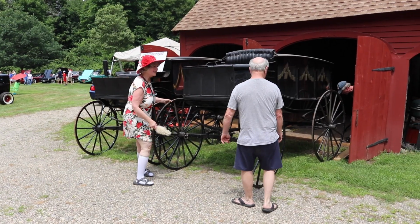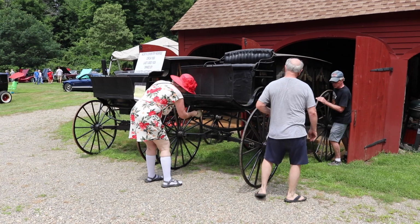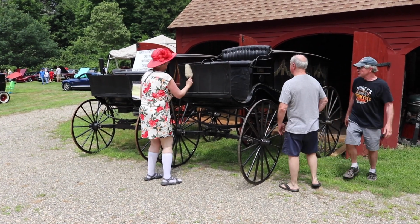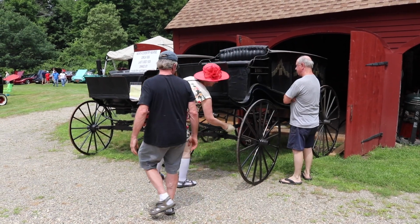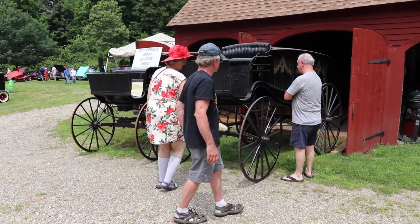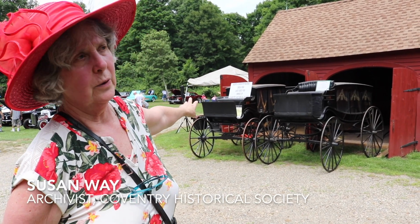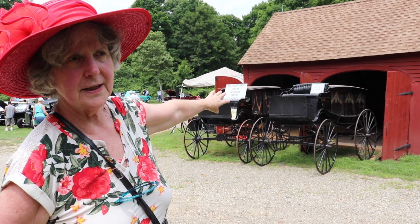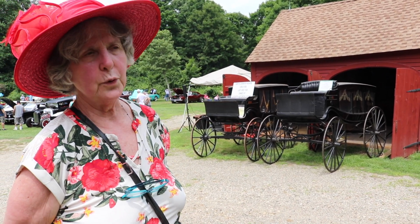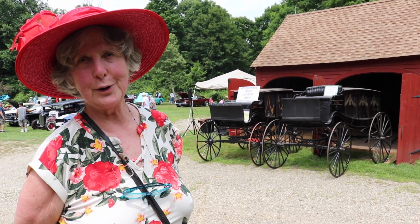The oldest models at the show didn't even have engines. A pair of restored 19th century horse-drawn hearses belonging to the Historical Society that were once used in North Coventry and South Coventry. On the left is the North Coventry hearse. We believe it's about 1850. Right is the South Coventry hearse, which has a date on it of 1880. It's definitely the more modern hearse.